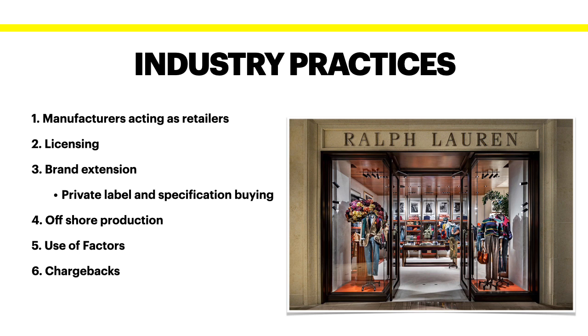Offshore production is when manufacturers produce products overseas using inexpensive labor. This is beneficial because it does help control the cost for the consumer. 97% of apparel sold in the U.S. is imported. Consider this. You have a local manufacturer that produces a shirt for $5 and you have an offshore manufacturer producing that same shirt for $2. Which one would you go with? Most likely you're going to go with the offshore manufacturer because of the inexpensive labor.